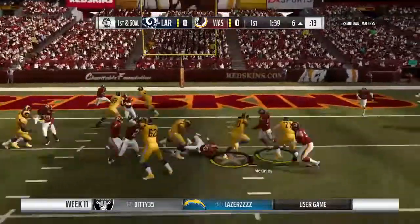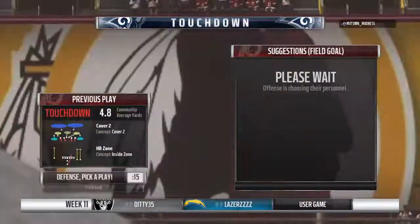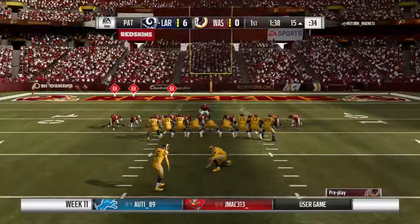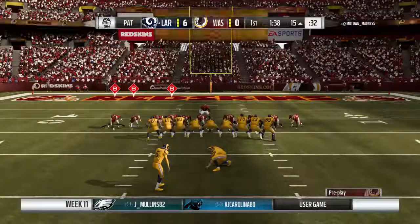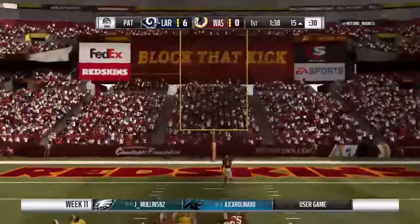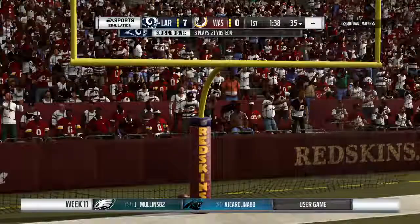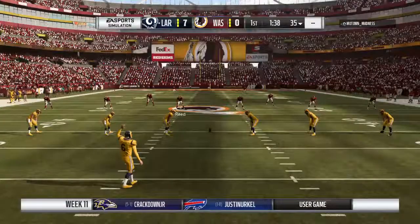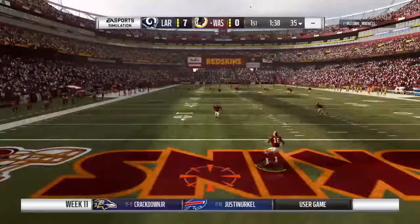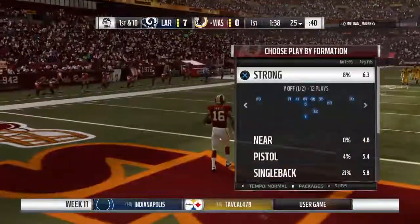On 1st and goal, Gurley. And he'll get into the end zone. Touchdown, Rams. Todd Gurley, his 9th touchdown of the season. And the Rams are going to take a first-quarter lead. Prater for the extra point, and that makes the score 7-0. Out is the kickoff unit as they run up and send this one away. And no return on this one as the fair catch is signaled for and taken.